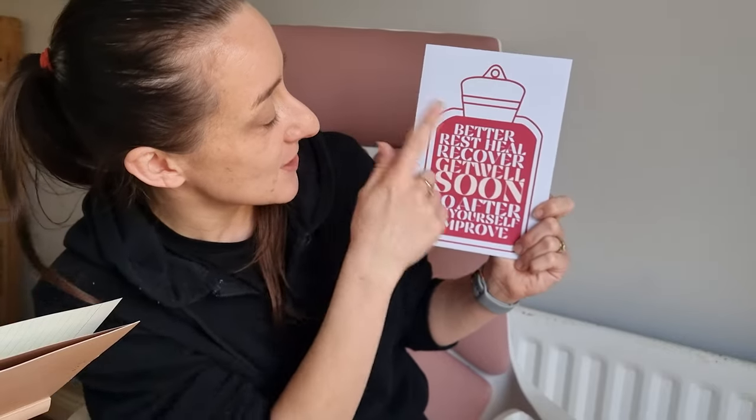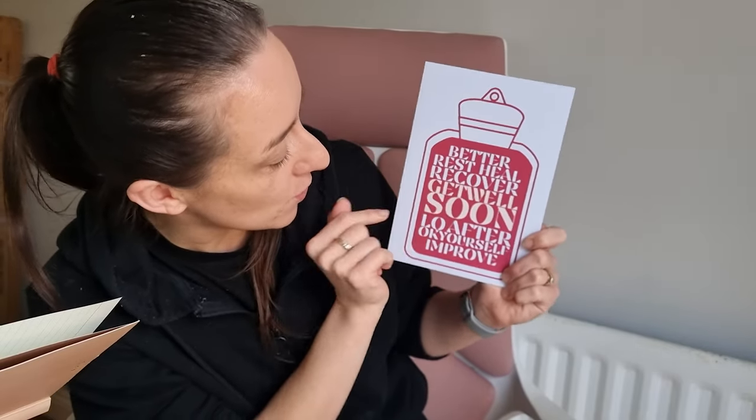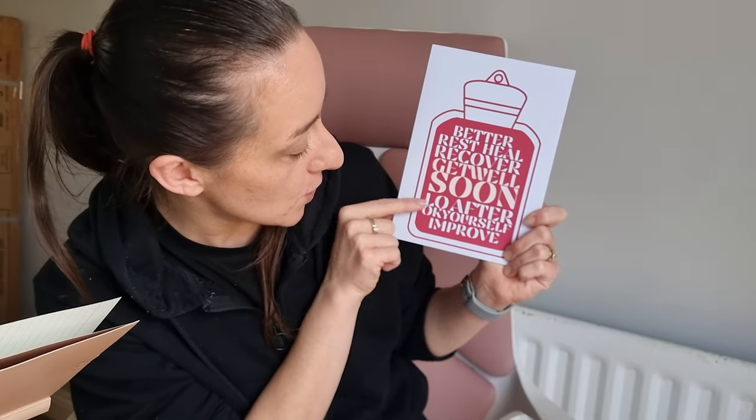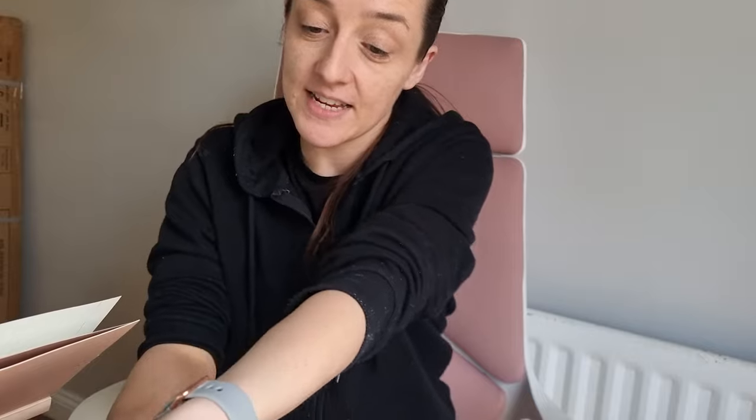So we thought cozy, we could do pillows, cushions, blankets, throws, fireplace, candles, so much you could do. But we thought what would be great is to do a hot water bottle, which is perfect for when you're poorly. It's also obviously very cozy in the winter. So we went for a simple hot water bottle, and it just says better, rest, heal, recover, get well soon, look after yourself and improve. So we really like that design.